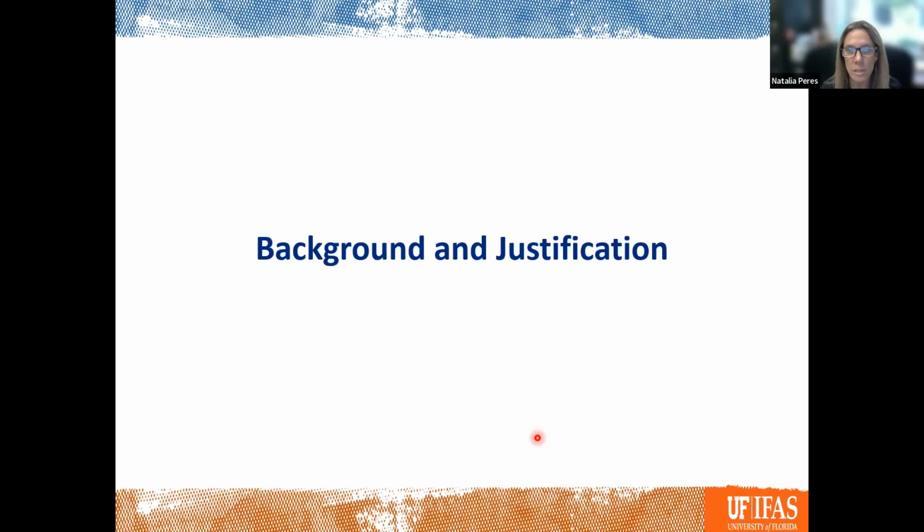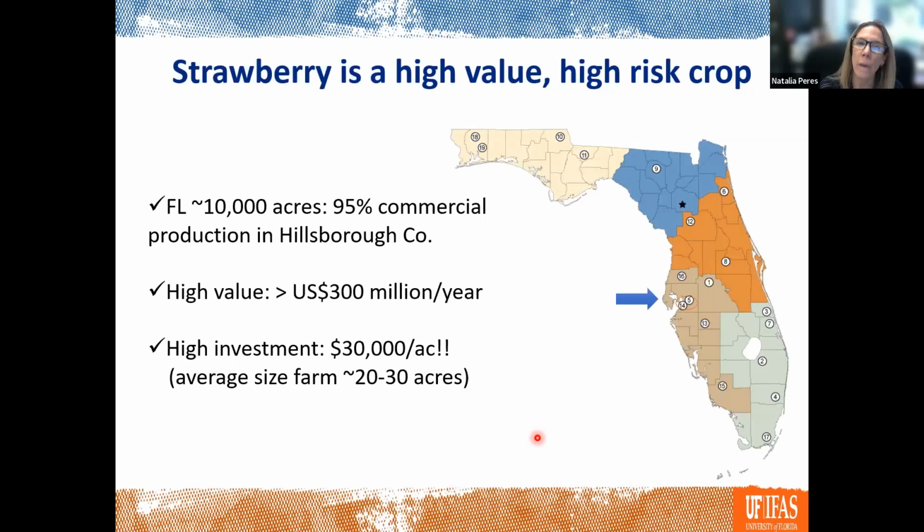So I'd like to start with some background and justification. First, a little background about strawberries in Florida, which might be different than some of the people in the audience that grow strawberries up north. But I think it doesn't matter where you grow, a strawberry is a high value crop and also a high risk crop. And here I just have some numbers for Florida to give you an idea of the value of the crop and the amount of investment that goes in.